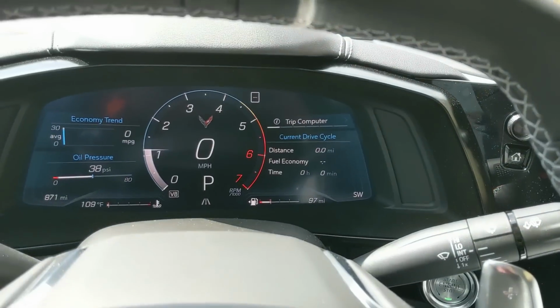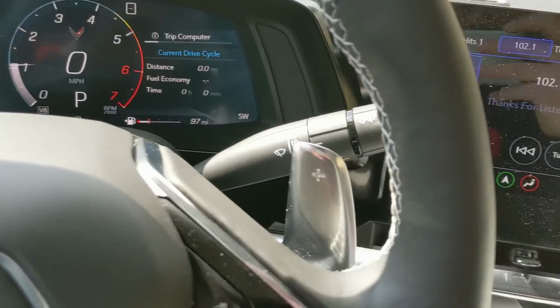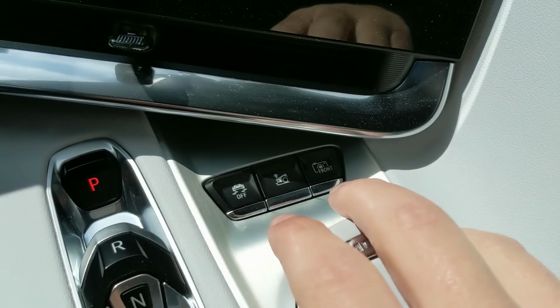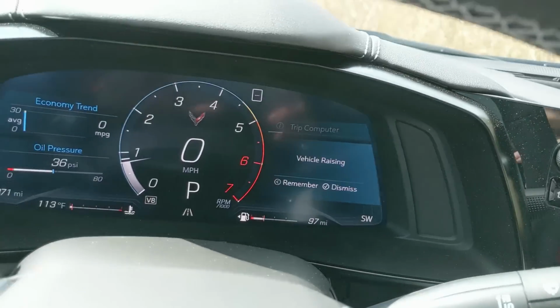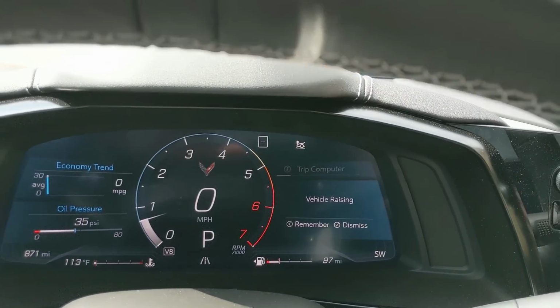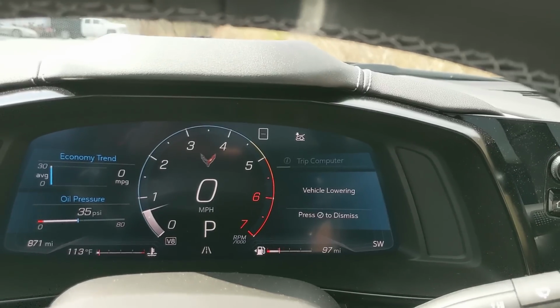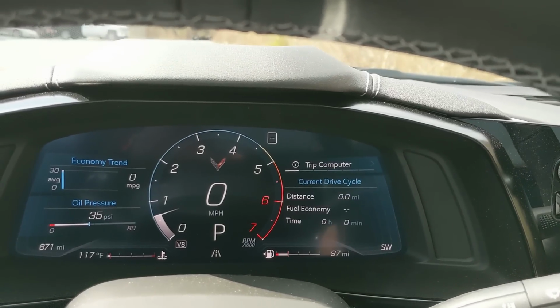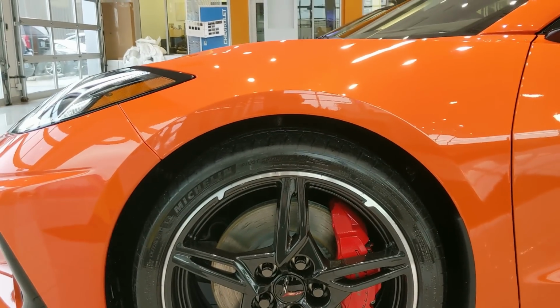So the front lift is easily activated. Right above the mode selector, you have your front lift button. Press that button and you're going to see the vehicle is raising. And you can press that button again and lower it back down. You can do this up to 24 miles per hour. And it's also able to remember this with GPS.